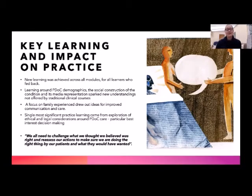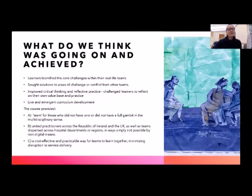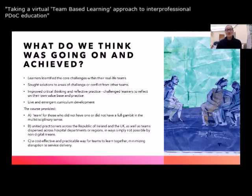And one learner summarised this when she said, "We all need to challenge what we thought we believed was right and reassess our actions to make sure we're doing the right thing by our patients and what they would have wanted." So what do we think was going on and what was achieved? Well, through engagement with the course, we really felt that teams identified the core challenges within their real life teams and sought solutions to areas of challenge from other teams represented during the course. For some of them, they'd never sat down as a multidisciplinary team and openly acknowledged the issues in their practice to one another.